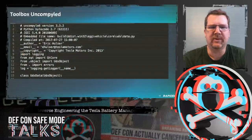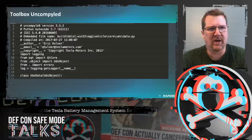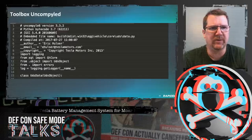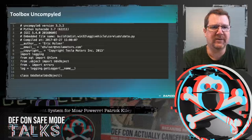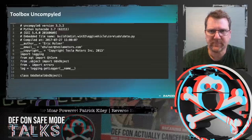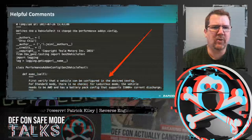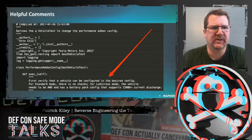So this is an example of just the header of a file. This is the UDS one. You can see it actually has all of the comments in place. Here are the headers added by uncompyle, but it actually shows when it was compiled, who compiled it, and who the author is. It gives me his email address too, and then the copyright information on it.